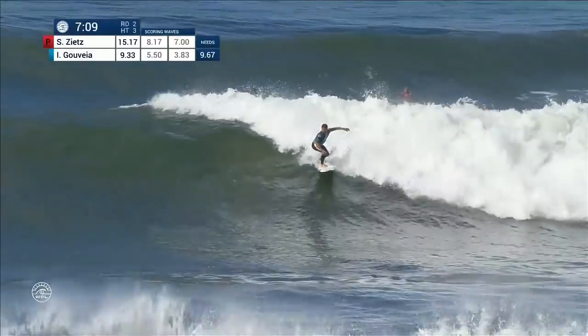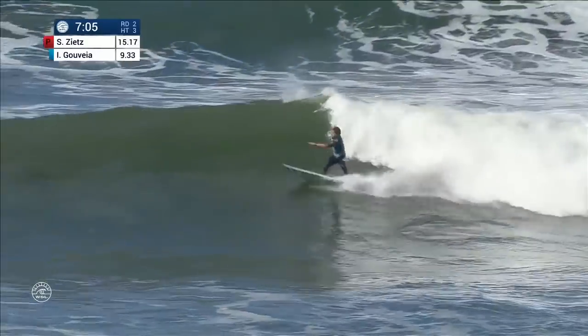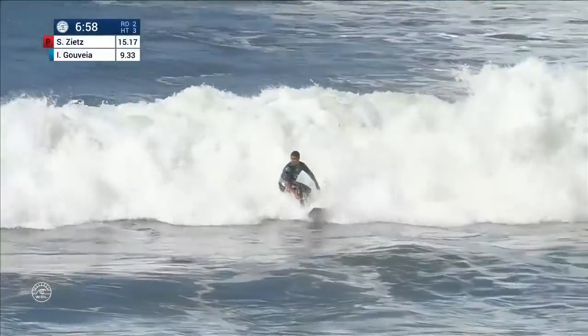Wave is real full on the face. Managing some downtime. Pushes one off the top. Mid-face bottom turn to attack the finish. Sliding the tail out through the whitewater.